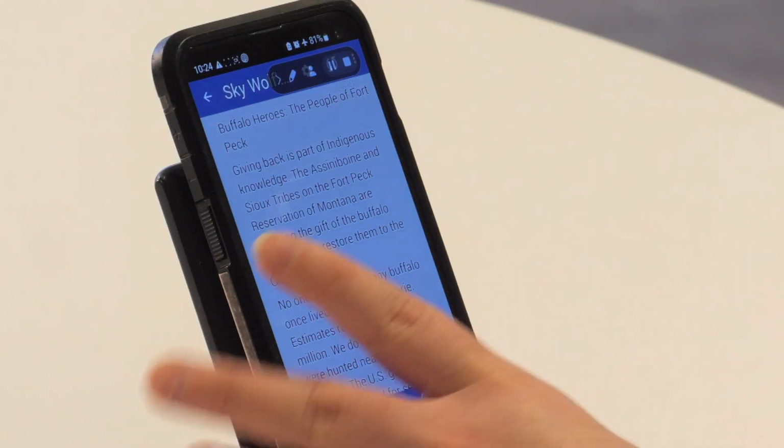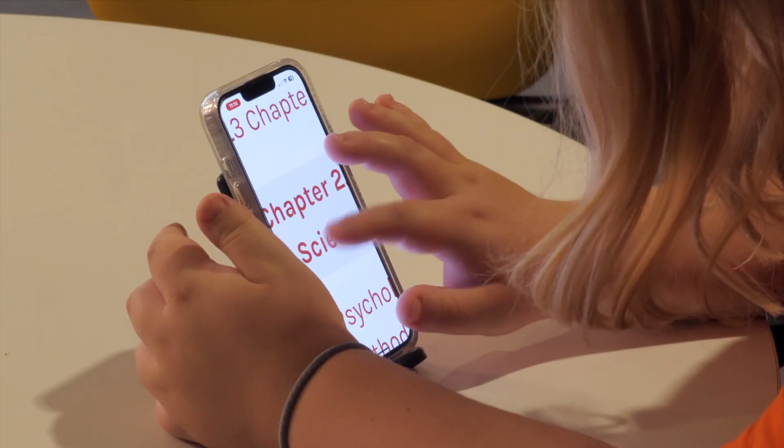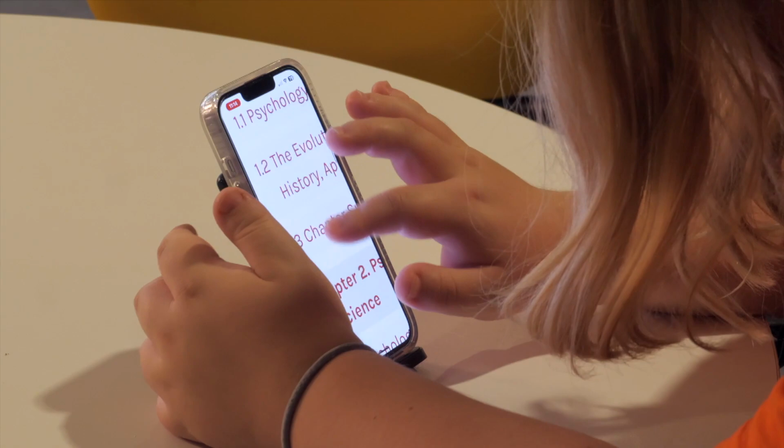Headings that are marked as headings, and it will be easy to navigate from a chapter heading to a subheading to an aside or a sidebar that has a heading. So you'll be able to skip through to all of those portions because it's well structured and has hierarchical integrity.